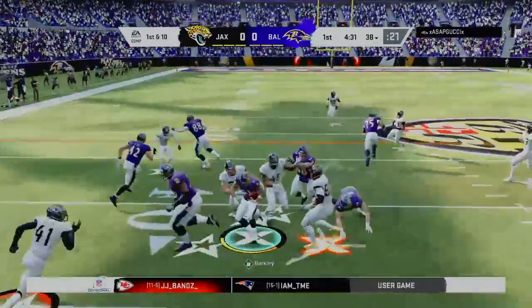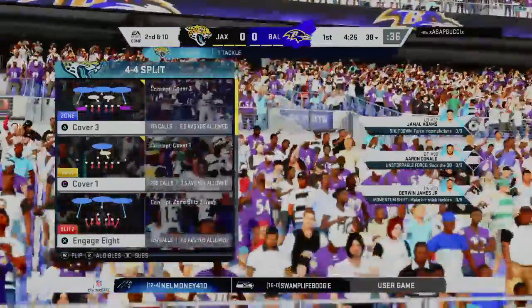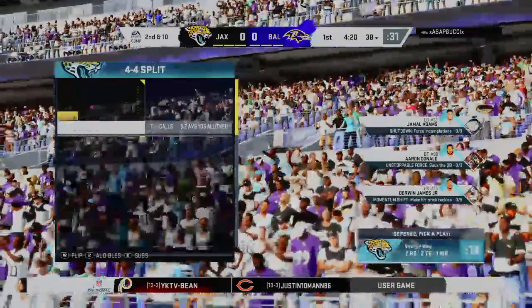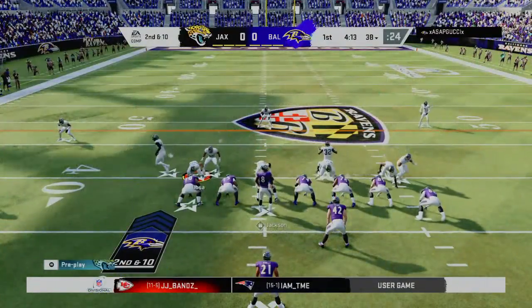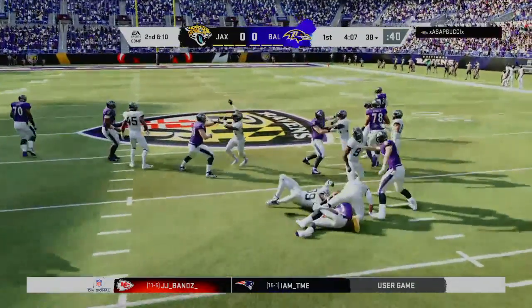A 1st down carry for Barkley. And they're going to stop him right at the line of scrimmage. Just no cutback lane to be found whatsoever. 2nd and 10. Looked like he was trying to bounce it outside, but no success. Yeah, sometimes you just have to take it to another spot. In trying to get it outside, the defensive pursuit was there and just ran him down.